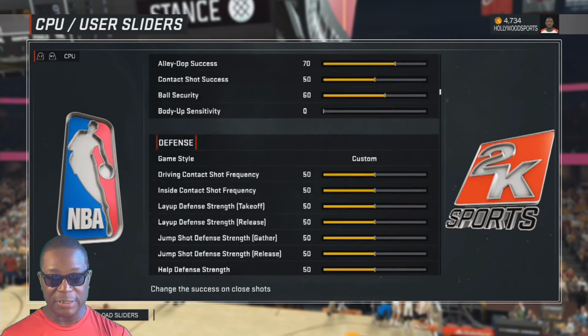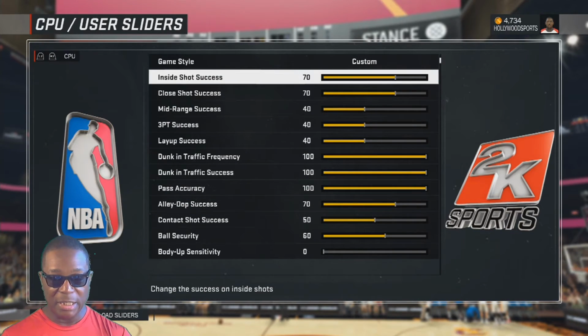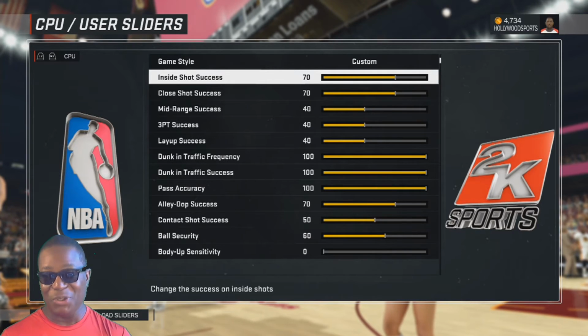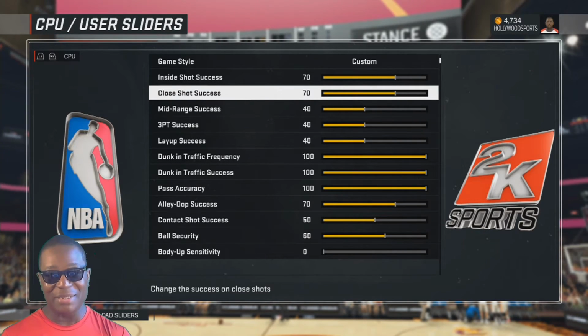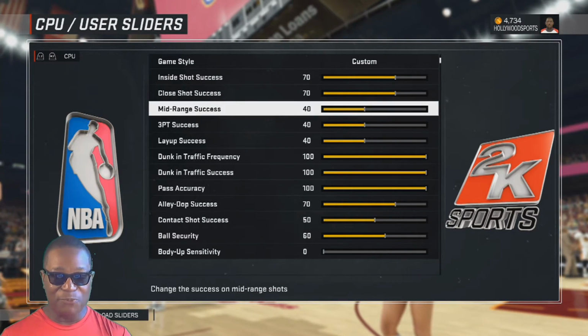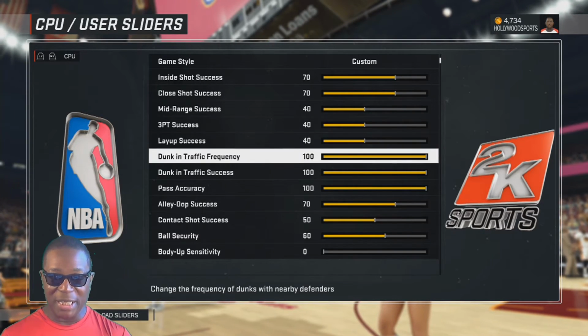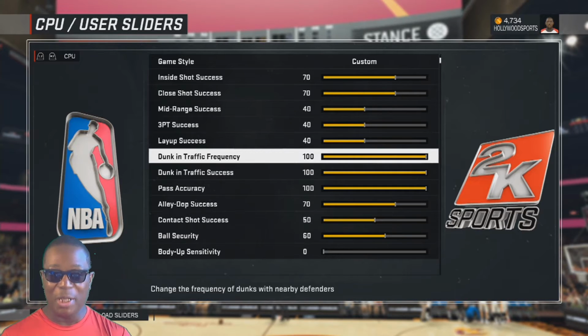Big difference. Big difference. Inside shot 70 because CPU miss easy shots too, guys. They do. They miss close shots. It doesn't make sense, right? Okay, mid-range 40, 3-point 40, layup success 40, dunk in traffic frequency 100, right?